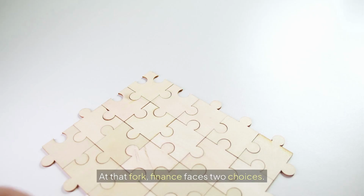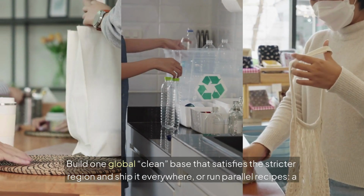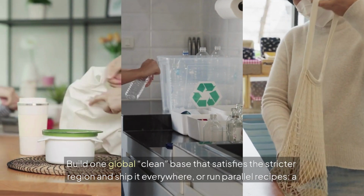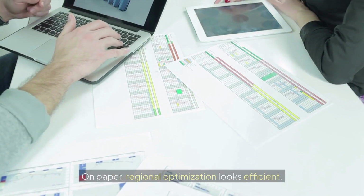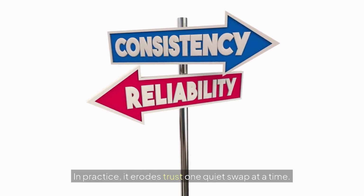At that fork, finance faces 2 choices. Build one global clean base that satisfies the stricter region and ship it everywhere, or run parallel recipes, a compliant set for Europe and a legacy set where it's still allowed. On paper, regional optimization looks efficient. In practice, it erodes trust one quiet swap at a time.